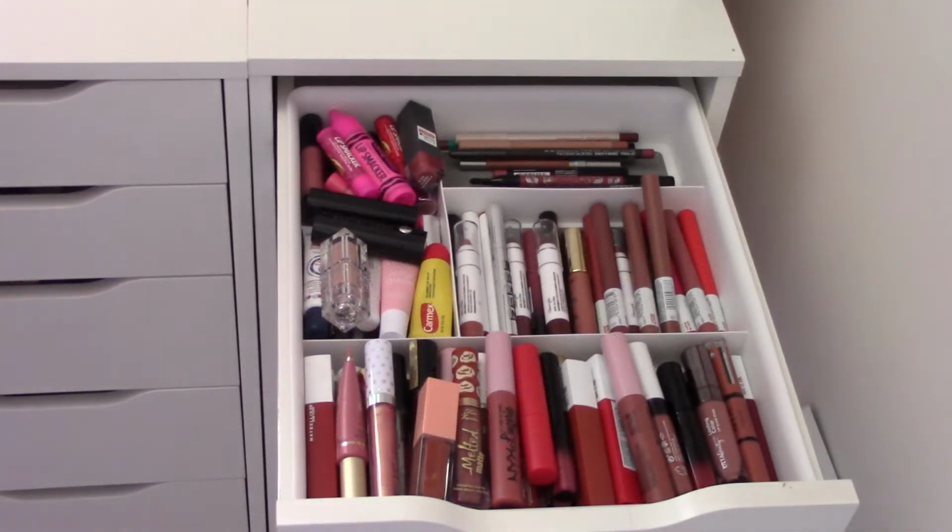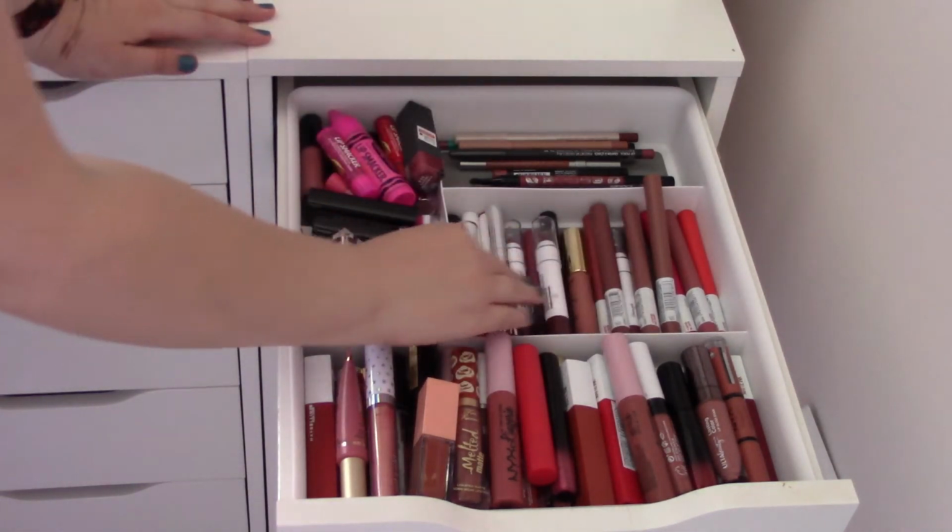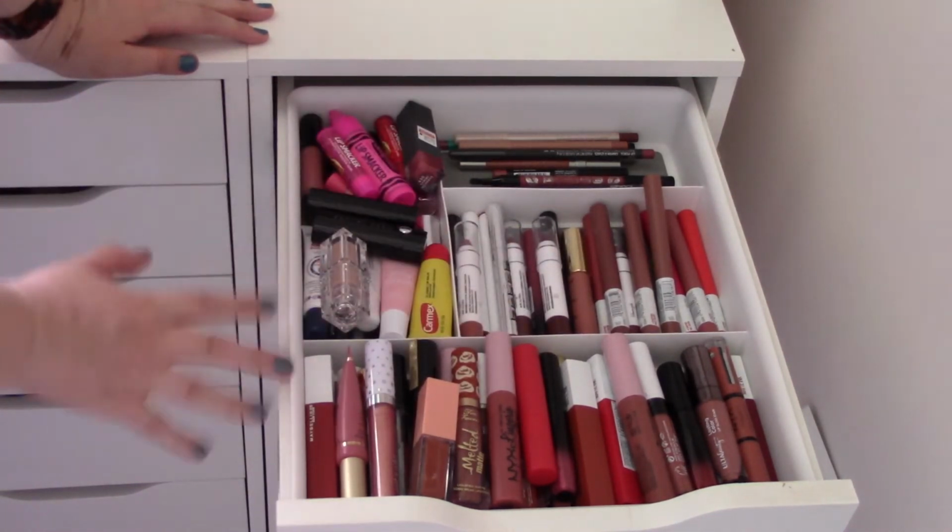Alright, now lips. We need some good fall lip colors. So what are we going with? Let's see. I always like a good neutral for sure. We need a good neutral.